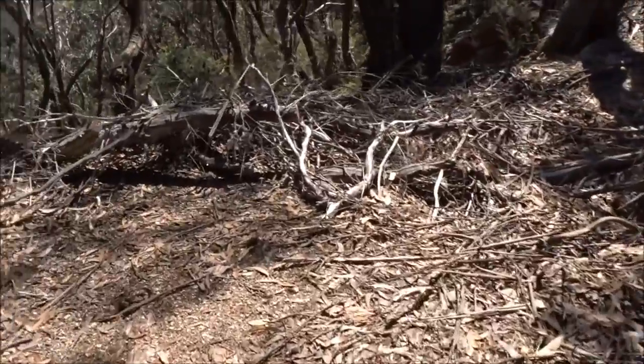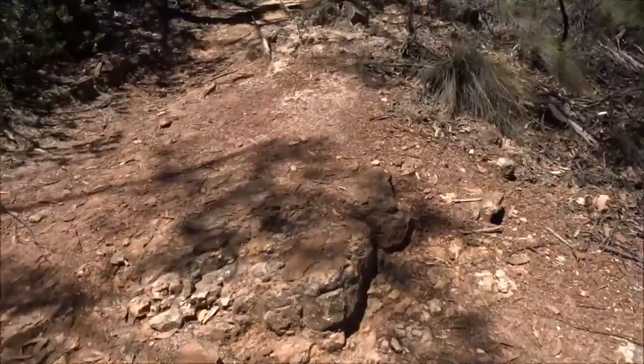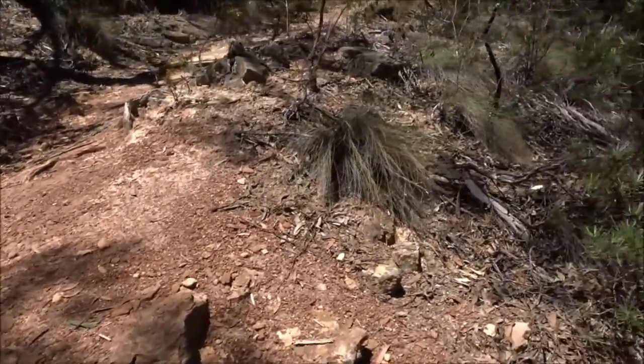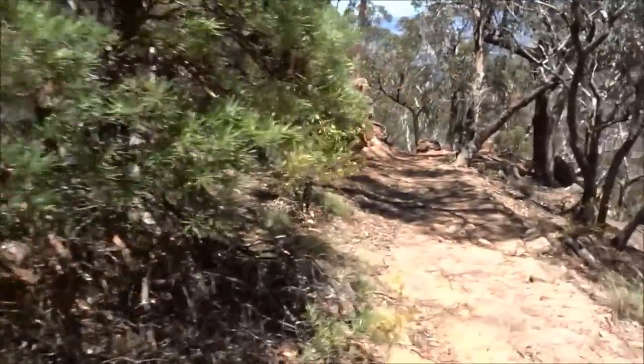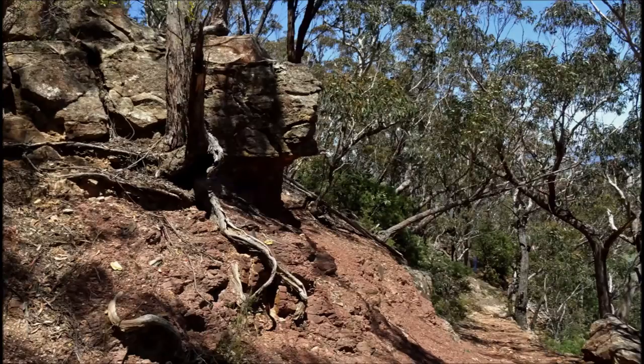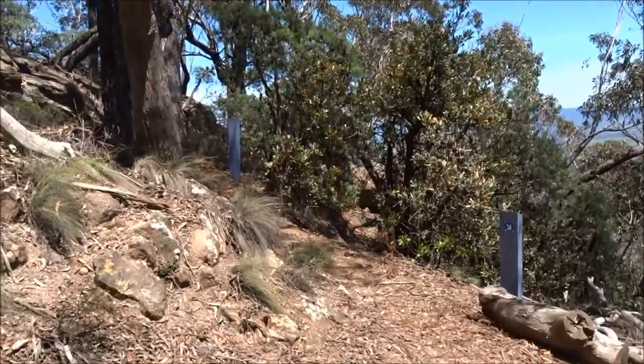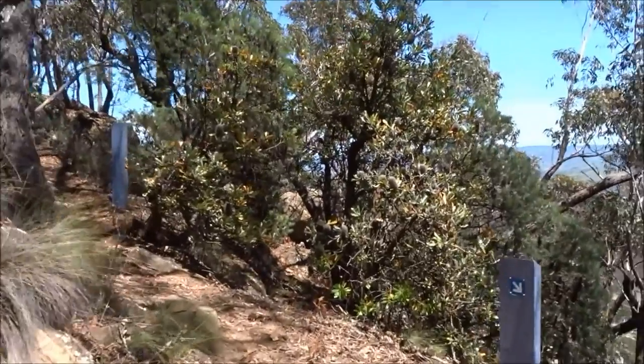We're just crossing through the level of the Mount Victoria claystone, a prominent bed in the Triassic sediments, seen all over this part of the Blue Mountains. Let's follow this track around here to the left.